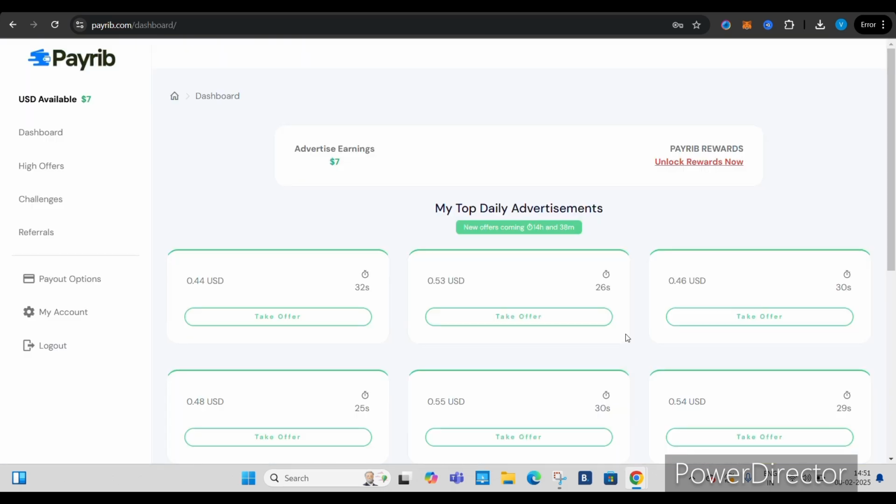So guys, this is the dashboard, and as soon as I got into the dashboard, I already had about $7 worth of earnings, which sounds really too good to be true, because I haven't really made $7. This is not any bonus money or anything like that. They have just paid me $7 out of nowhere.